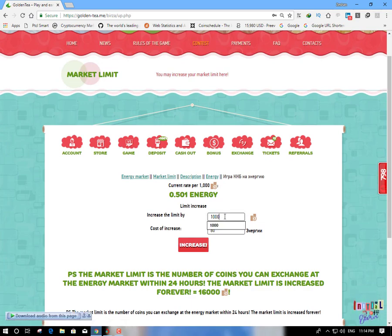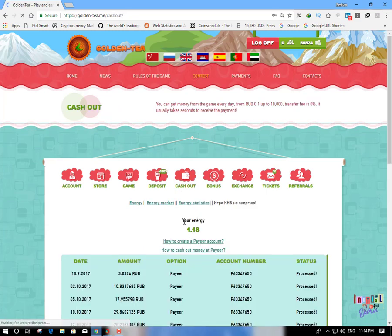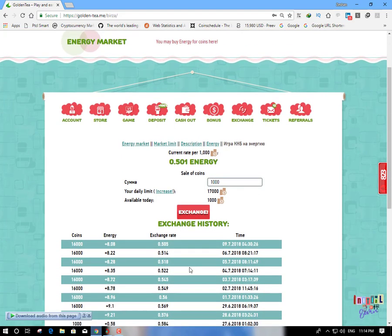As you can see, if I want to increase my 1000 limit, just click on the increase button. As you can see, it's almost done. I have 17,000 now. So I have extra available today.